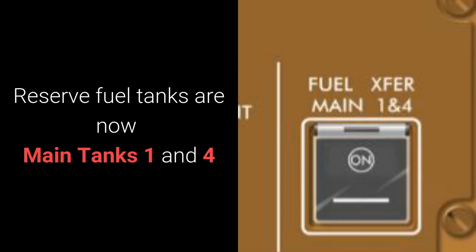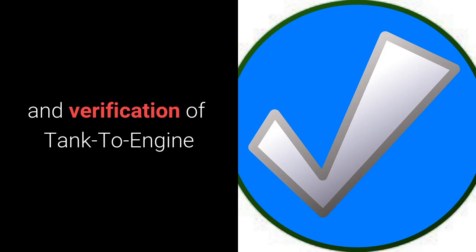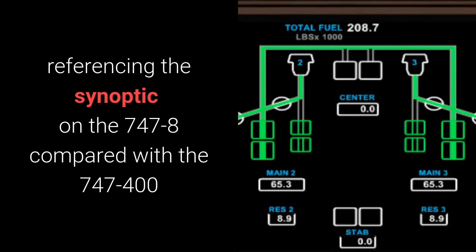Reserve fuel tanks are now main tanks 1 and 4 instead of main tanks 2 and 3, like they were in the -400. And verification of tank to engine is done differently now when referencing the synoptic on the 747-8 compared with the 747-400. Number 10.